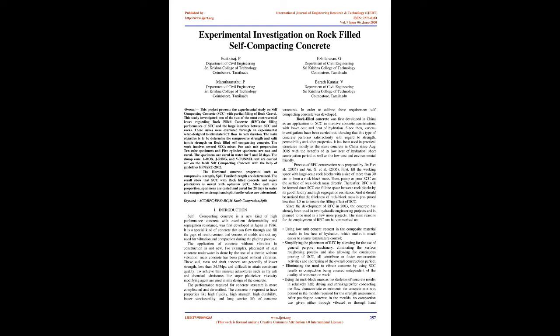The main objective is to determine the compressive strength and split tensile strength of rock-filled self-compacting concrete. The work involves several SCC mixes. For each mix preparation, 10 cube specimens and 5 cylinder specimens are cast and cured. The specimens are cured in water for 7 and 28 days.